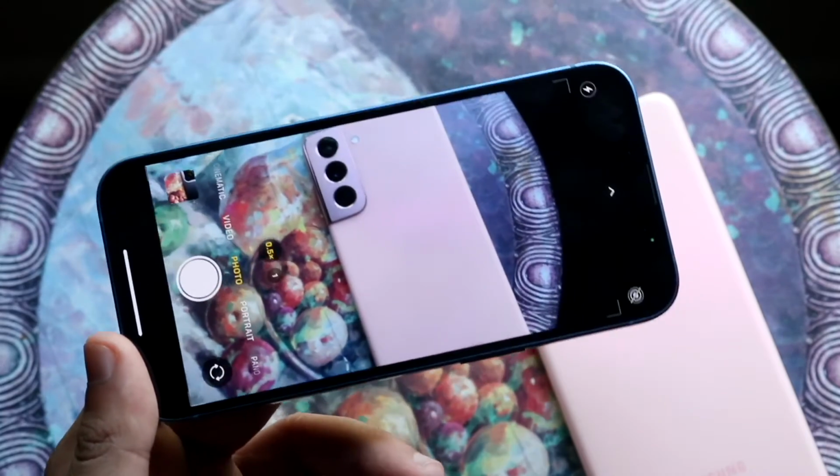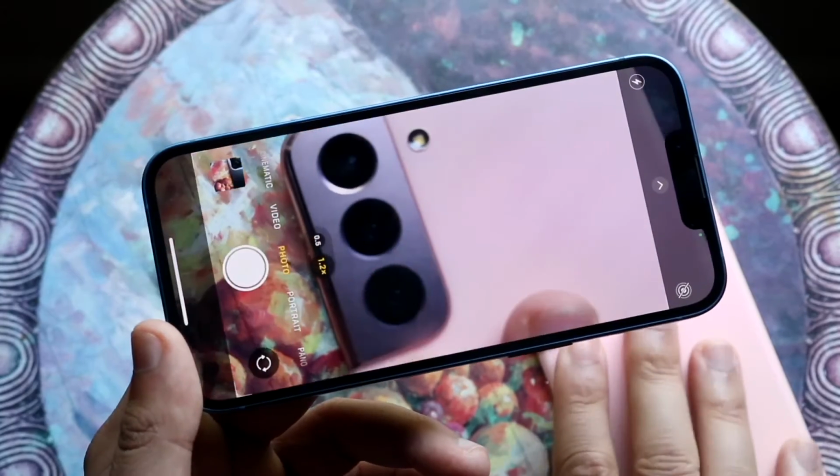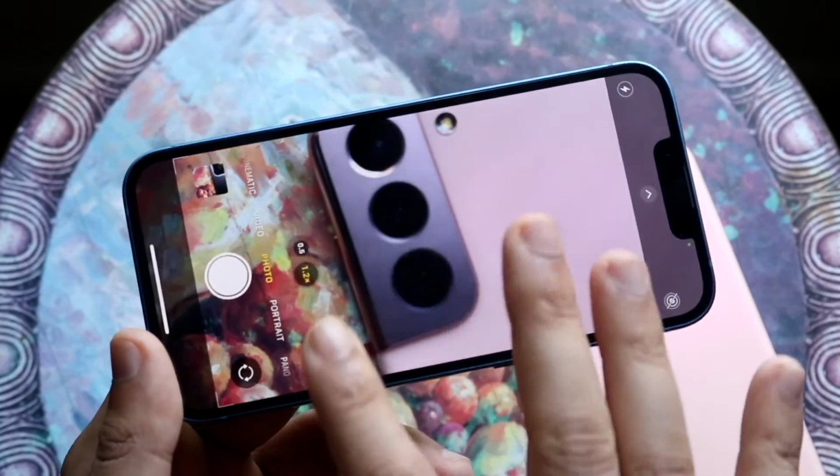I think the 4K 60 is really awesome on both the front and the back, and I like having that capability. I think the Galaxy S21 camera, though, is still the better one when it comes down to it. But the iPhone 13 camera is still extremely good too.